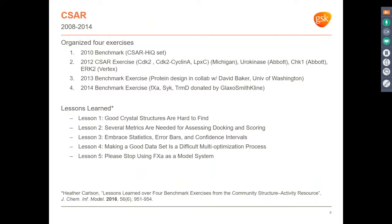So CSAR, I actually kind of checked out for a while. I wasn't really following CSAR, although my colleague, Lambert, has been actively involved the whole time. And so these were what I pulled out from the paper. I'm not sure I agree with everything, but the good crystal structures are hard to find. I'm going to touch on that in a minute. And the statistics and error bars, I think, are really important, and Ann Nichols has done a lot to champion that, as well as Pat Walters.